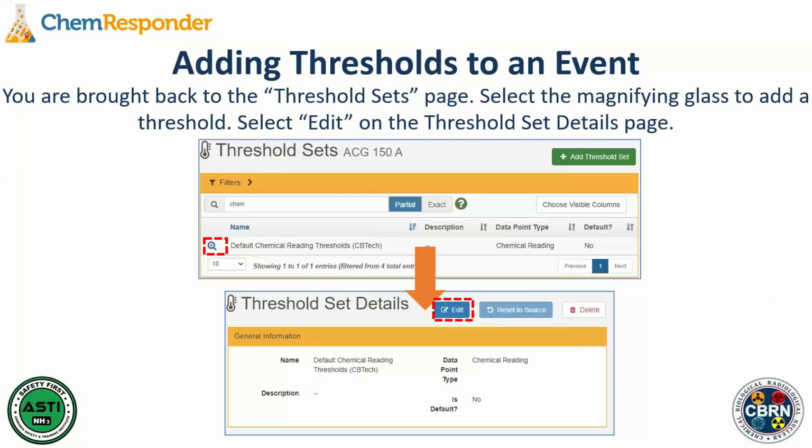You'll then be brought back to your threshold set page. I see now that I have this default chemical reading thresholds in the list there. So I want to drill down into the chemical reading thresholds. I'll click the magnifying glass to do that. And then when I'm at the threshold set details, I will click edit in the top to actually set the thresholds for my chemical reading data type.